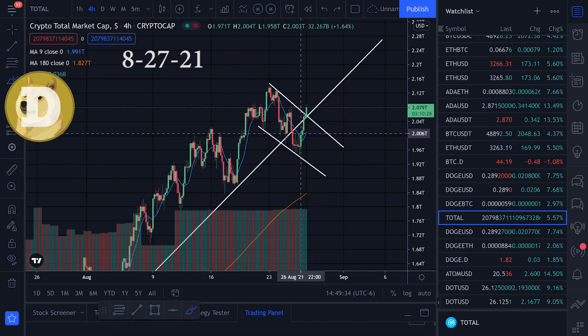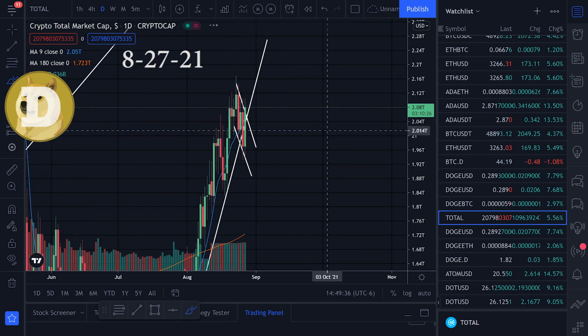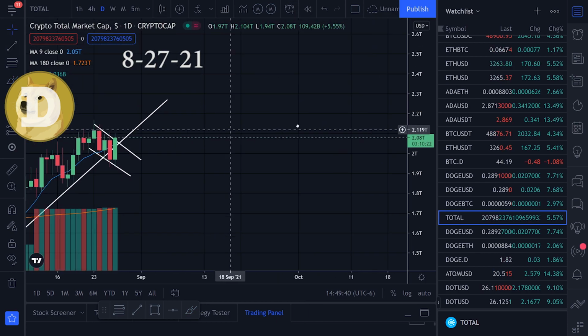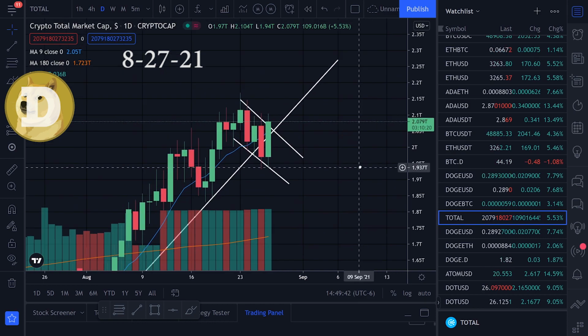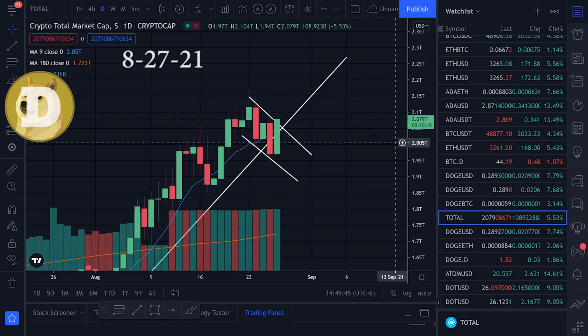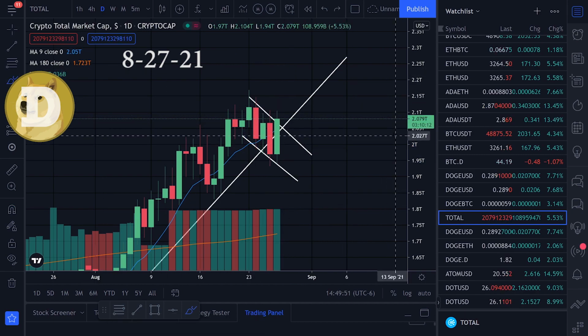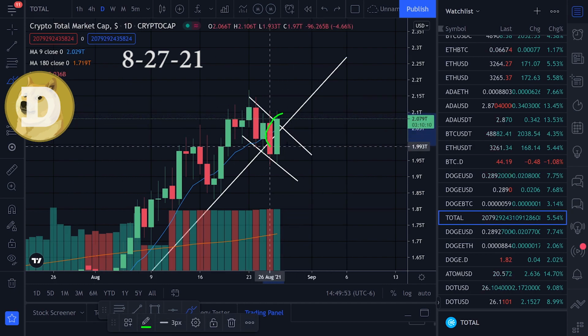I'm not sure. If we go to the daily time frame, I said in one of my last, I think it was my last video, that we had so many hours until we had to close above it. Basically, we were watching the daily candle. We have 3 hours to go. Let's see where this candle ends up in 3 hours. It looks pretty green right now.